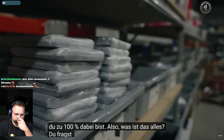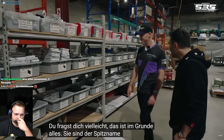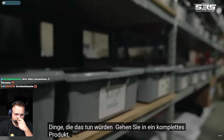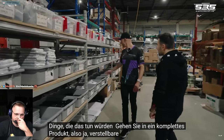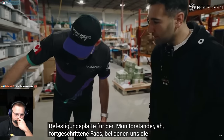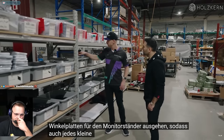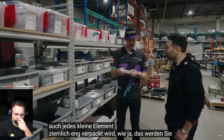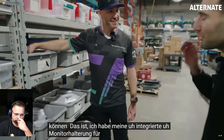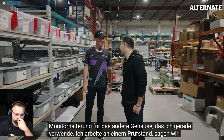So what is all this stuff, you may ask? This is basically all Lego. That's the nickname for these plates, but these are all the specific items that would go into a complete product. Adjustable feet plate, fixing plate for the monitor stand, advanced faces, which we're running out of, angle plates for the monitor stand. Every small item also gets packaged pretty tightly. This is how I got my integrated monitor mount for the other chassis. I'm working on a test bench, let's say.